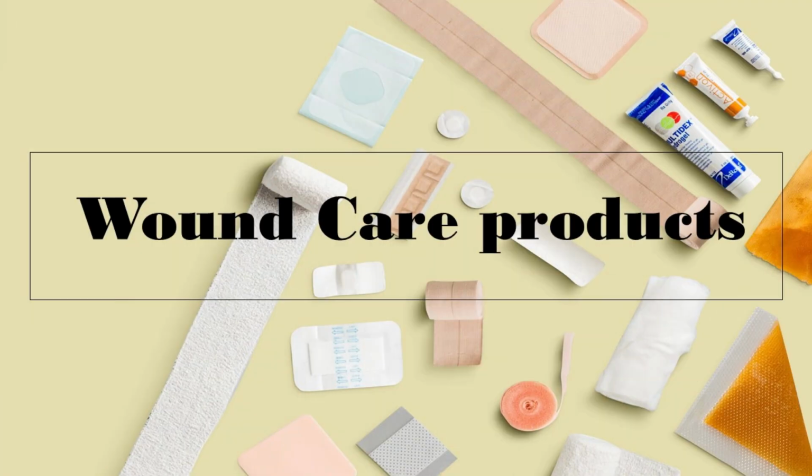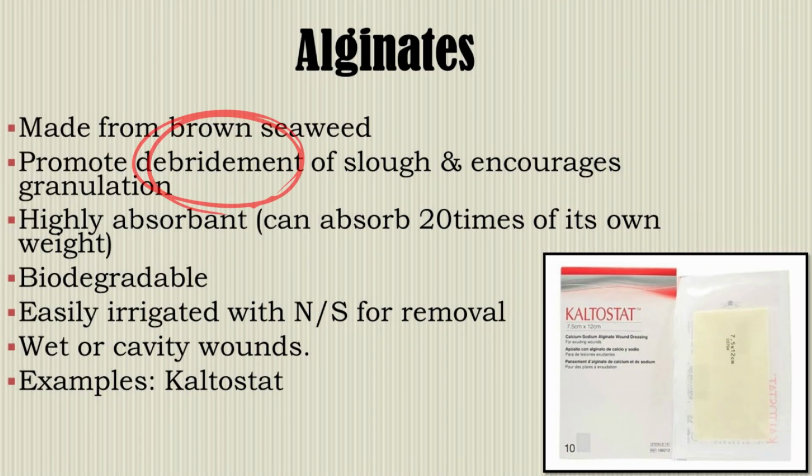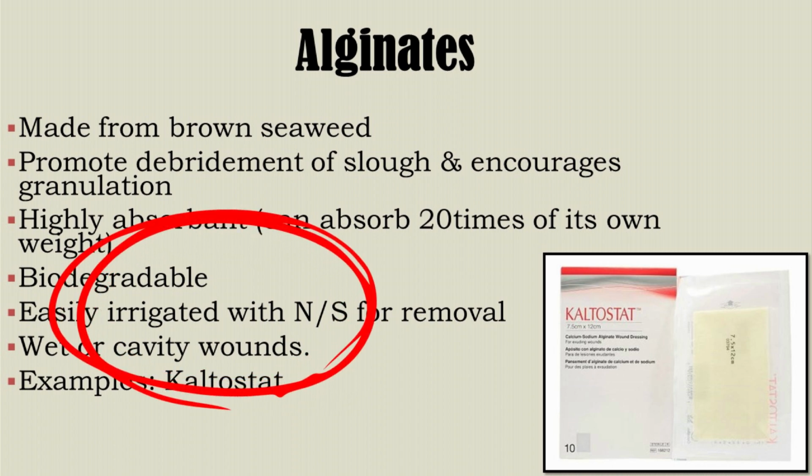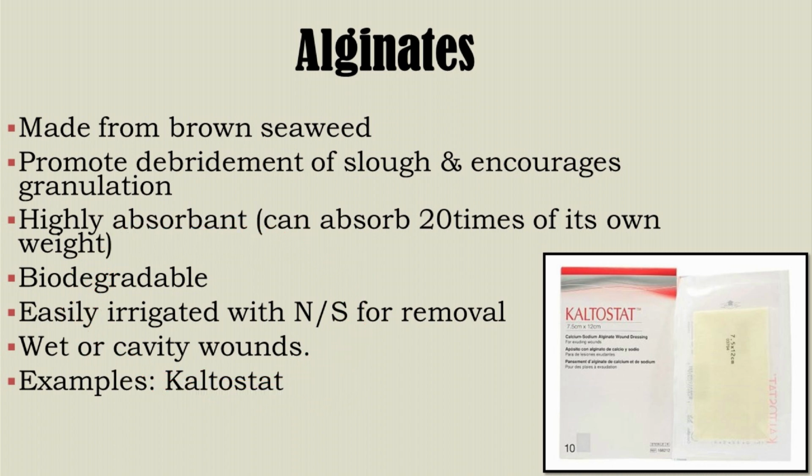Now let's have a detailed discussion about these wound care products. Alginates promote debridement and granulation and absorb the exudate 20 times their own weight. They are biodegradable and can be easily irrigated with normal saline for their removal. They can be applied to a wet and a cavity wound. Alginates are available in the market with the name of Kaltostat.